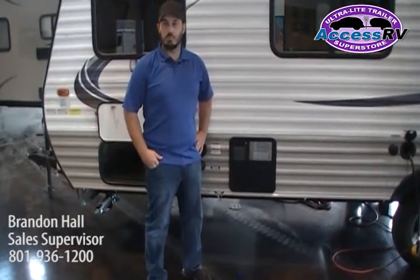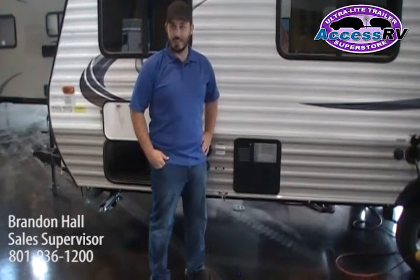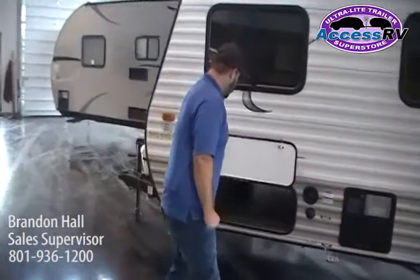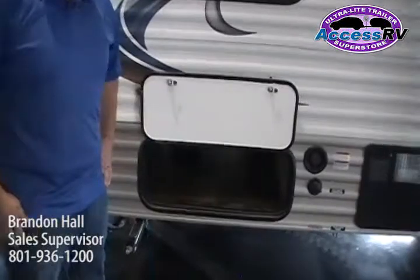You don't have to worry about the wind blowing it out, being out here in the middle of the night, fighting to get it reignited with a stick lighter and making up all sorts of swear words while the wind keeps blowing it out. Full pass-through storage in the front.